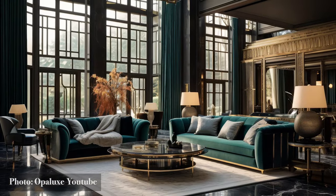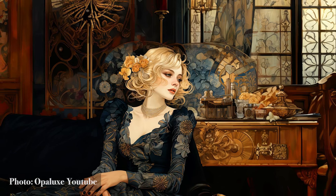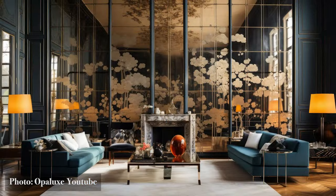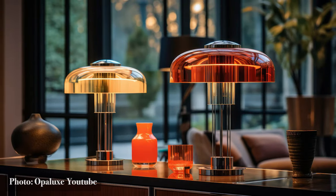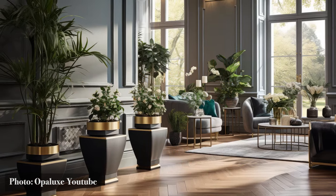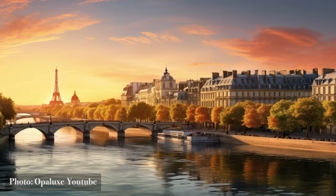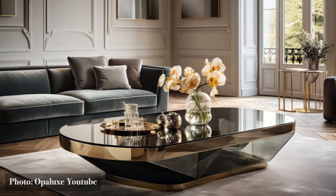In essence, modern Parisian Art Deco is more than just a style. It's a reflection of life itself, complex, beautiful, and endlessly evolving. It's about bringing a piece of Paris, with all its history and vibrancy, right into your living space.